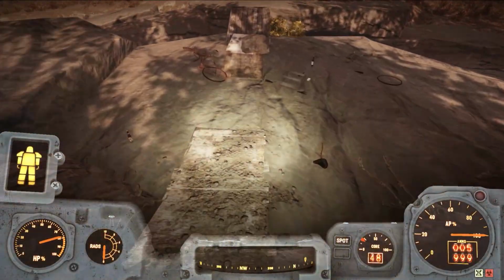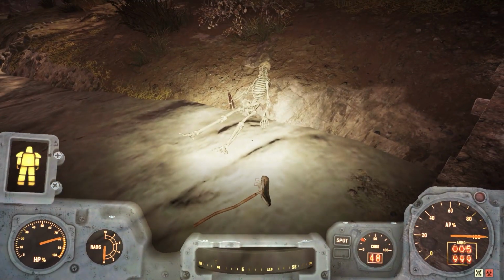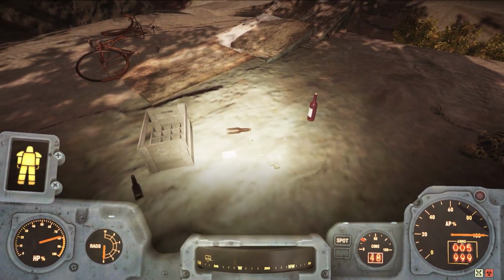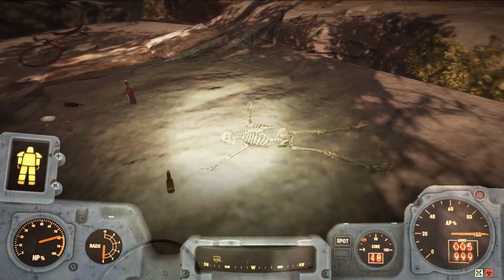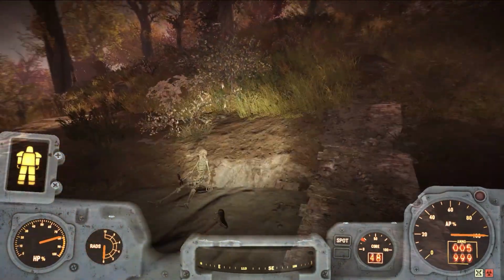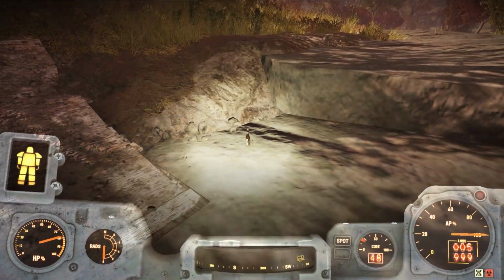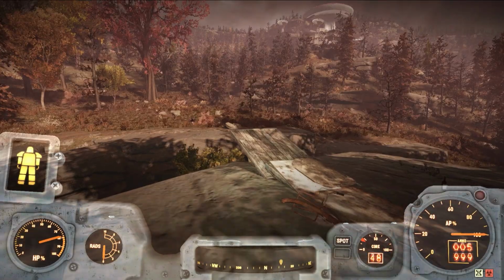Here we see some wooden ramps and a bunch of skeletons. There's a skeleton holding a beer bottle, another one splayed out amongst more beer bottles and wine bottles. But of note, there are bike parts all over the place. A wheel here, a seat there, and then we find the remains of a bike next to this ramp. Immediately it becomes apparent what these guys were doing. They built a ramp out of plywood and they were trying to jump this gorge.